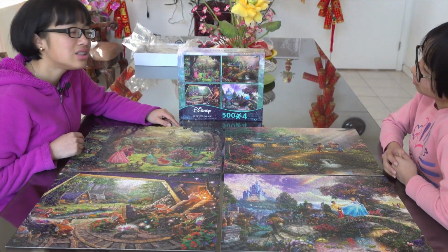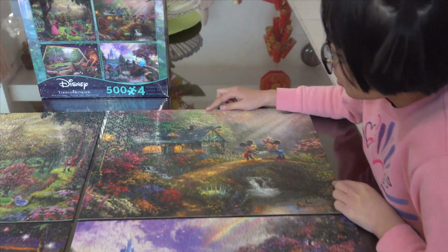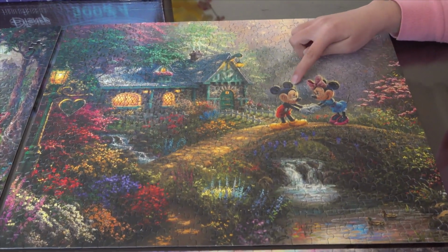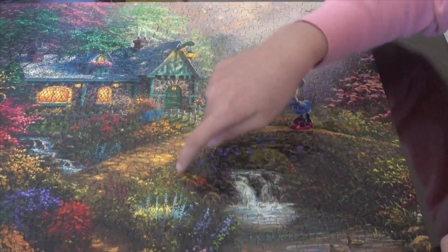And now it's Lily's turn to talk about the second puzzle we finished. So this second puzzle is named Mickey and Minnie Sweetheart Bridge. So this is Mickey Mouse and this is Minnie Mouse. And they're on a bridge.